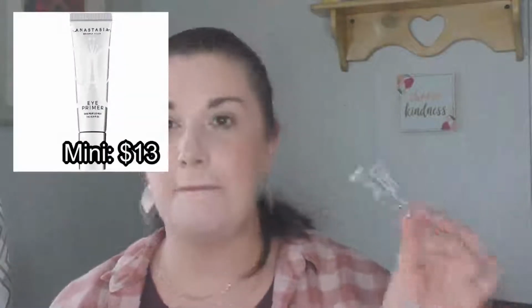Eye primer. I believe I had picked this. So this is the Anastasia Beverly Hills Mini Eye Primer. I've actually never tried her eye primer. There's probably only maybe 2 or 3 products I've actually tried from Anastasia Beverly Hills. This is more on the expensive end of makeup. So that is why I picked this, because I really wanted to try it out and see.